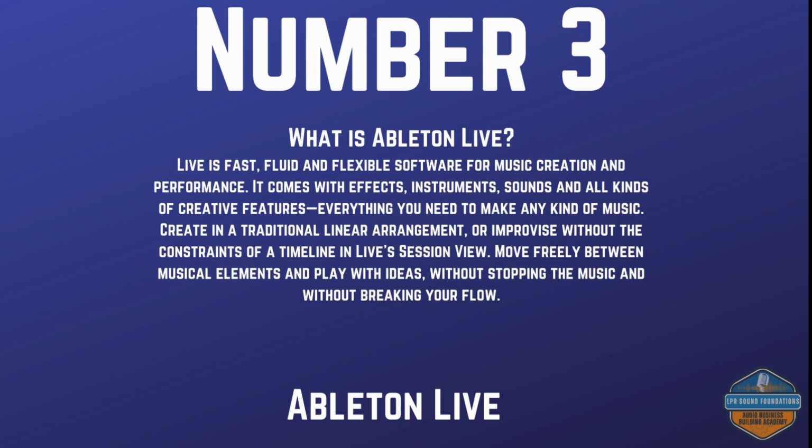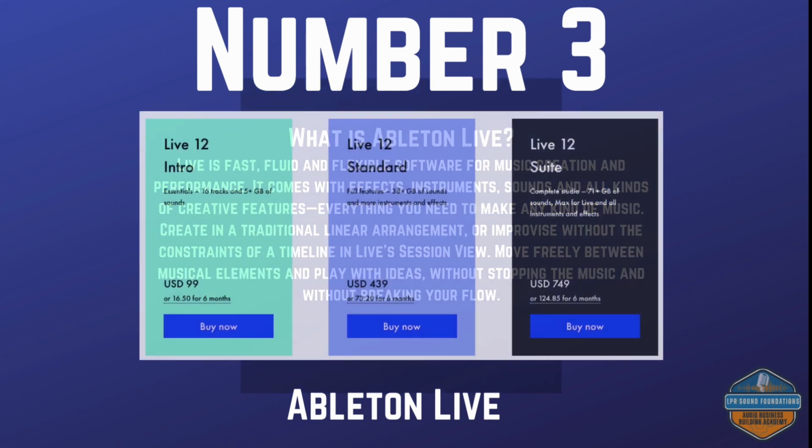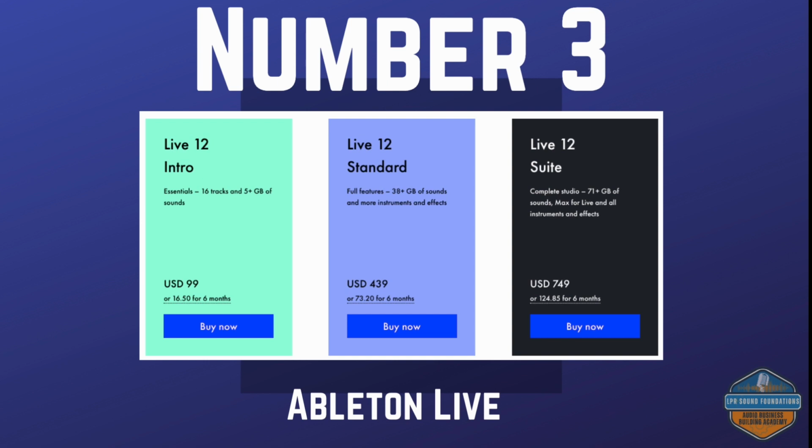You know, again, this came straight from the website. Live is fast, fluid, flexible software for music creation and performance. There you go. Comes with all these effects, instruments, sounds, all kinds. Again, similar to FL, you drop your sample on the timeline and it stretches it to match your tempo and your key, and that's what it does. And yeah, we use it a lot. It gets used a lot here at the studio, but this is, again, dependent on the genre of music that you're creating. Here are the prices for Ableton Live.